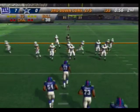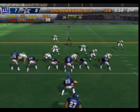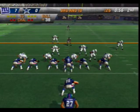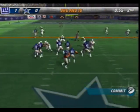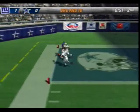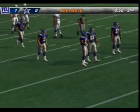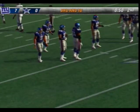Third and 10. Ball on the 38-yard line. The defense lines up in the nickel. He gets the carry. Nice play fake. Fires this one deep. Stallworth was the intended receiver on that deep pass. Number 24 is there on the cover.